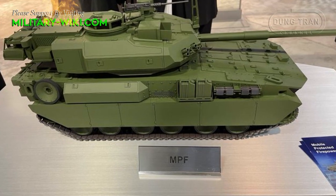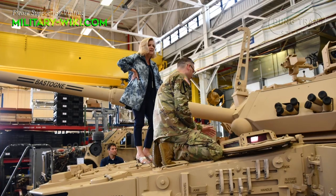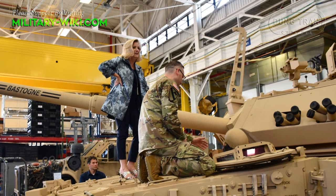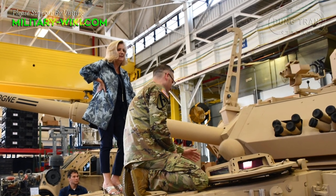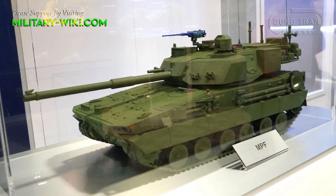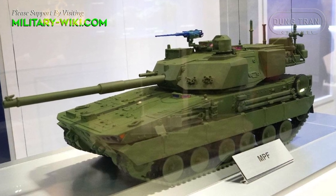The vehicle is fitted with a 105mm turret gun. The turret architecture is based on the M1 Abrams tank, using the M1A2 SEP V3 fire control system and CITV. There is also a 12.7mm heavy machine gun mounted on the commander hatch.